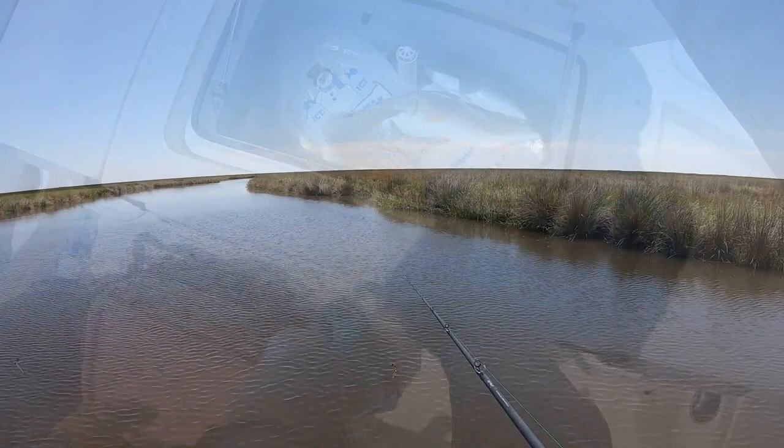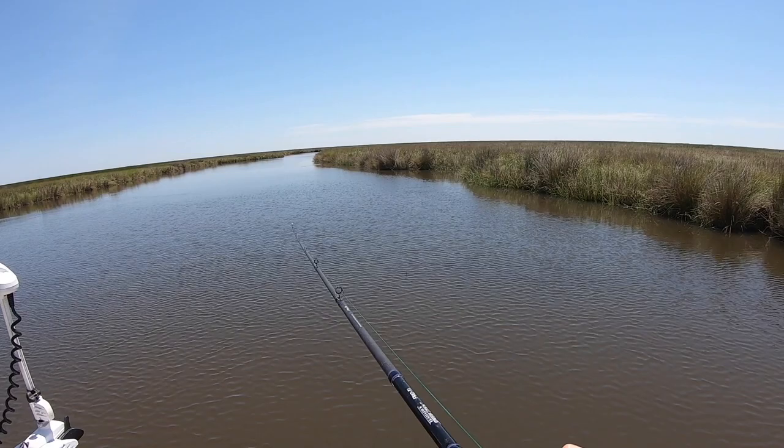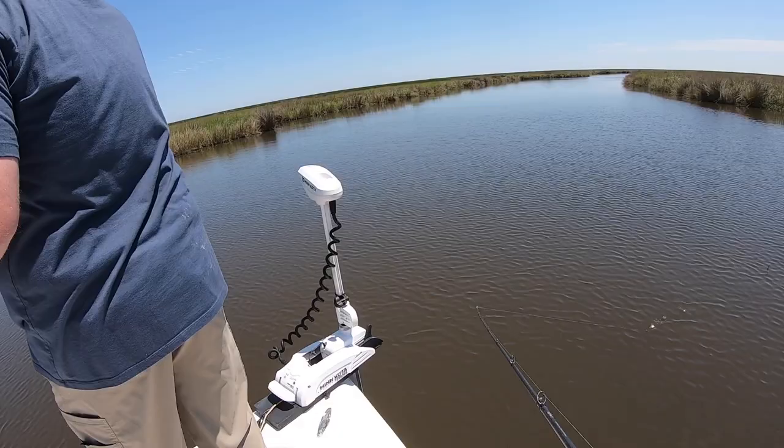Okay. Now Justin and I have come to a different pond. We caught a bunch of fish in that first pond. First time Justin's ever fished it. Definitely didn't want to clean it out. It's a place he can take clients. So we've come to another pond. We're just kind of exploring this one, see if they got any fish in here. And Justin looks like he's got one on him. Oh, he missed it. He was on it.